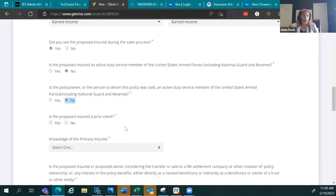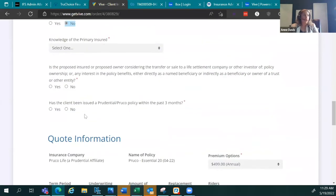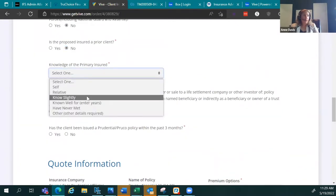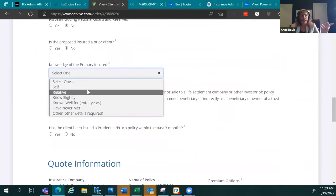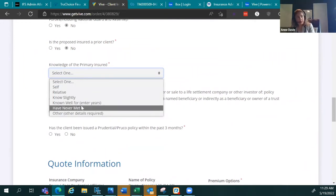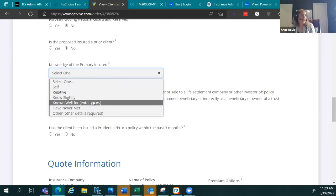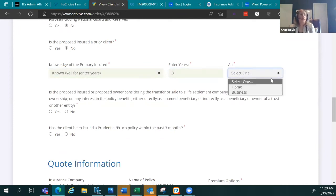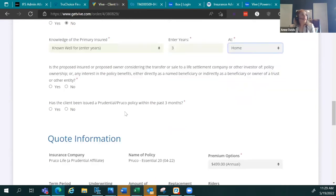Is the proposed insured a prior client? We're just going to say no here. That's not really a huge question. Knowledge of the proposed insured. It'll ask you, is it yourself? Is it a relative? It all goes back to that fiduciary responsibility. Here I'm going to say that I know well, and then it's going to say, well, how many years do you know this person? I'll say 3 and a half.